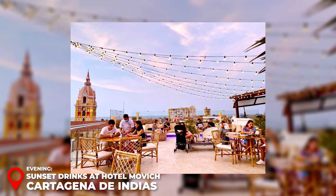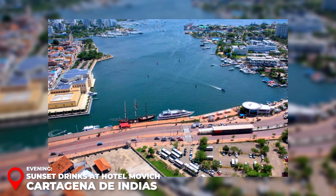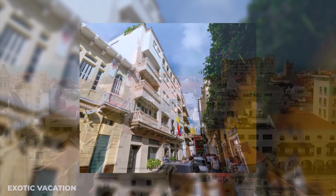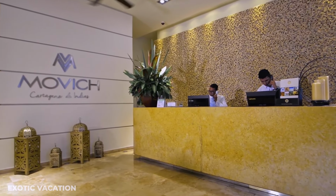Evening, sunset drinks at Hotel Movic, Cartagena de Indias. Your boat trip will wrap up back at Muelle de la Bodeguita port, just a 15-minute stroll from the fabulous Hotel Movic Cartagena de Indias. If you're still undecided about where to stay, this hotel is worth considering.